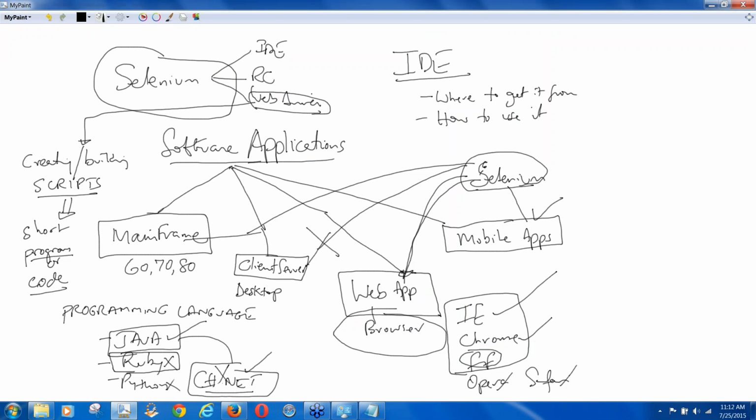Selenium jobs on an average are paid $42 to $75 an hour. This is per hour I'm talking about. This is somebody who has about 6 years of experience with Selenium. Somebody who is starting out, you can get that kind of money, $42 an hour.